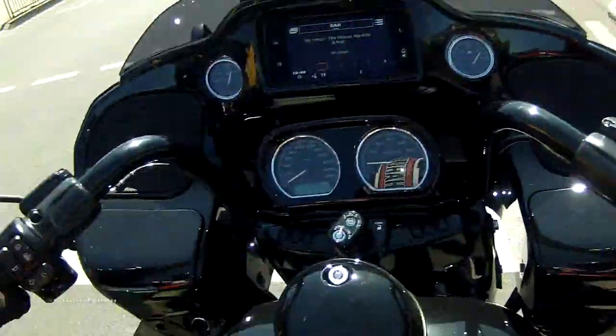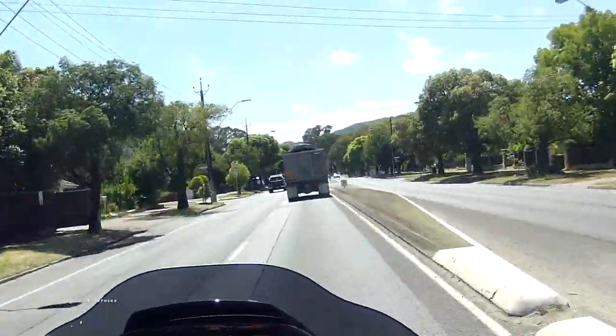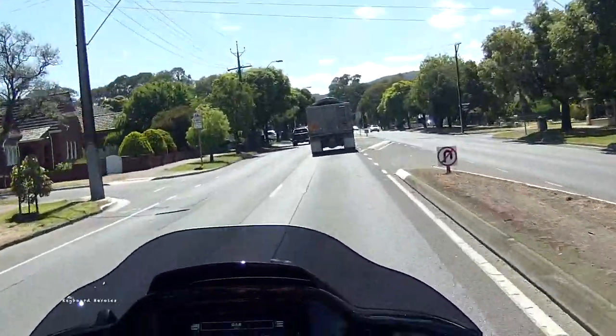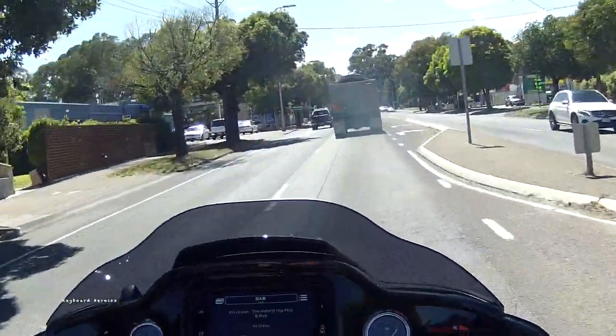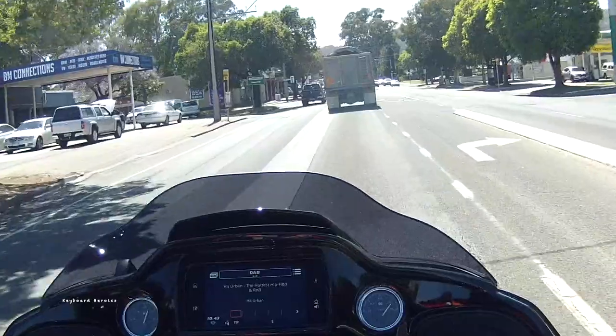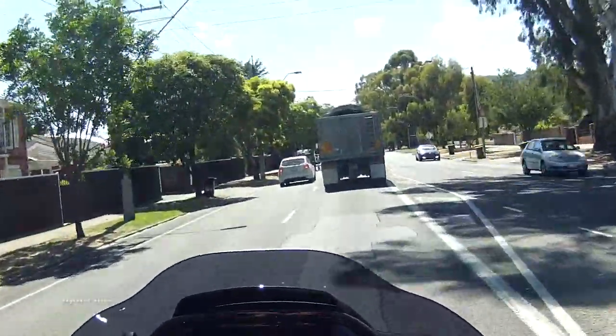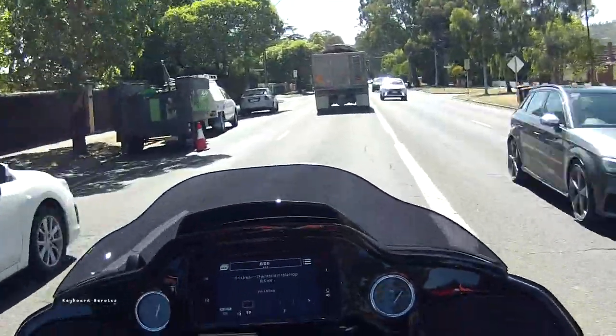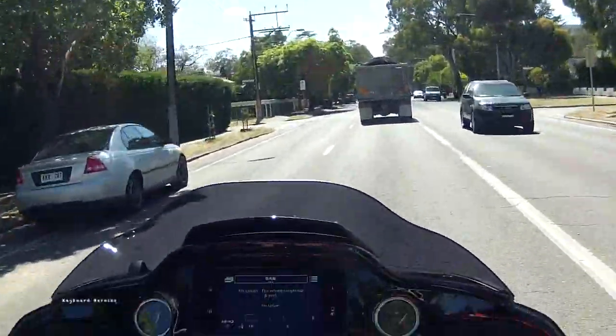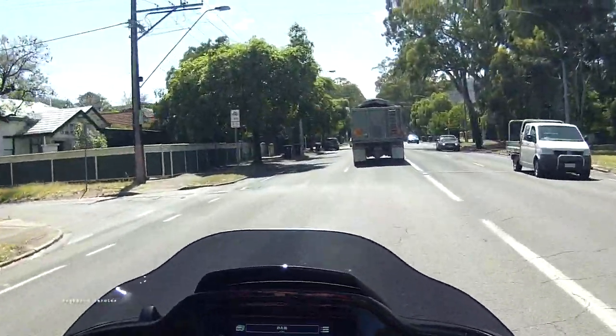Alright, we're out of the city square, and if you can see those hills in the background, if the camera picks it up, that's where we're going, right up at the top there. This truck's dropping its guts everywhere. Very comfortable bike. What's this guy doing? This road section here is a little bumpy, but the Road Glide is doing as its name suggests. It's just gliding over everything.